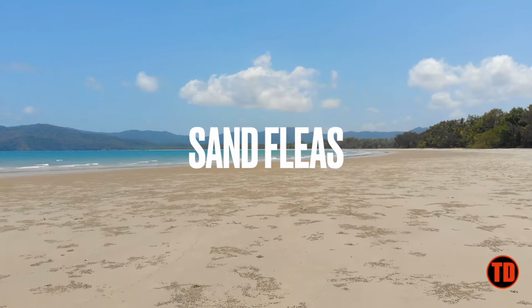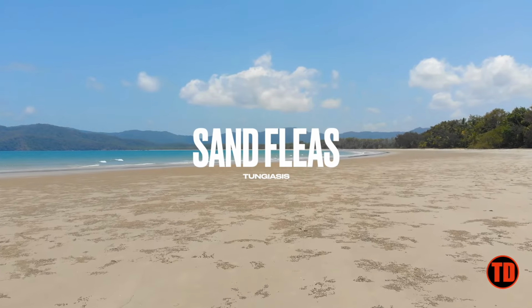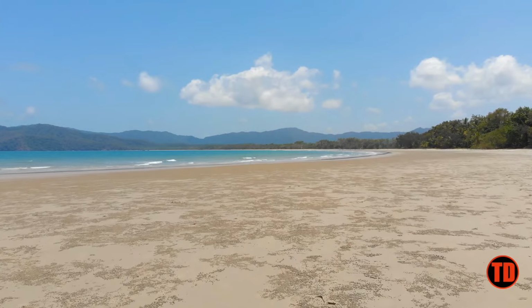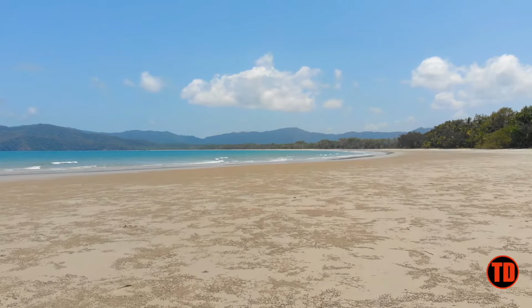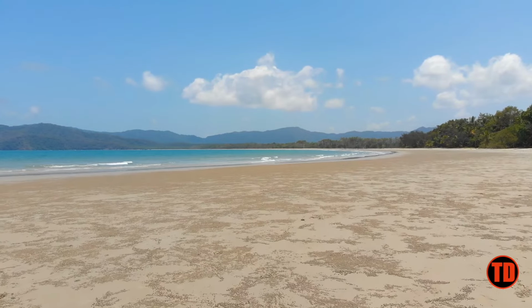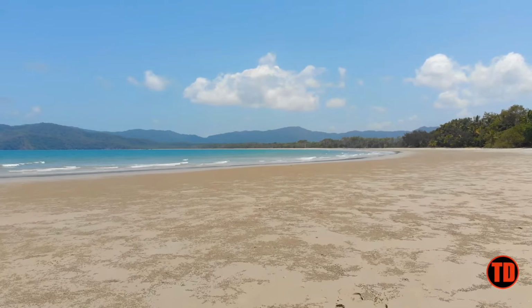Sand fleas. Sand fleas are a type of small crustacean that lives in the sand. While they are generally harmless, their bites can be painful and cause skin irritation. When the female flea burrows into the skin, it can cause tungiasis and can cause severe itching, pain, and inflammation. The flea itself is called Tunga penetrans, also known as the jigger flea.